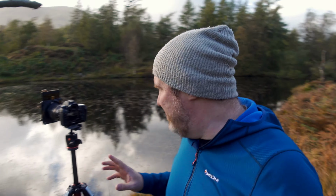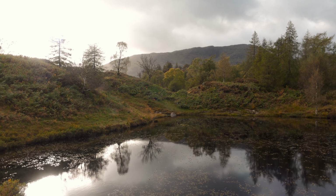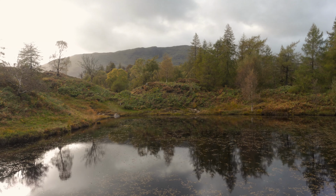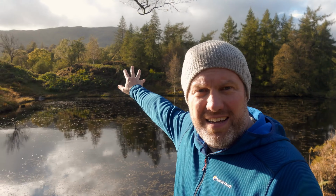Right, so I've come across this little pond or small tarn here, which is a really lovely spot to be in, and it's attracted my attention. The way that sunlight is picking up the trees on the top of that hill, the light behind me there, can you see that's just absolutely beautiful, and then it's all around on the trees there, and that mountain backdrop and that slightly dramatic sky just make this scene really work.